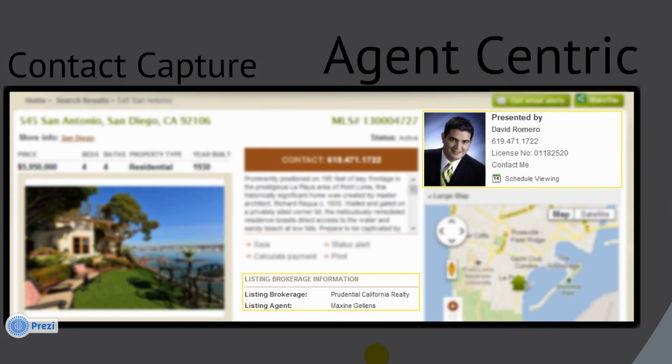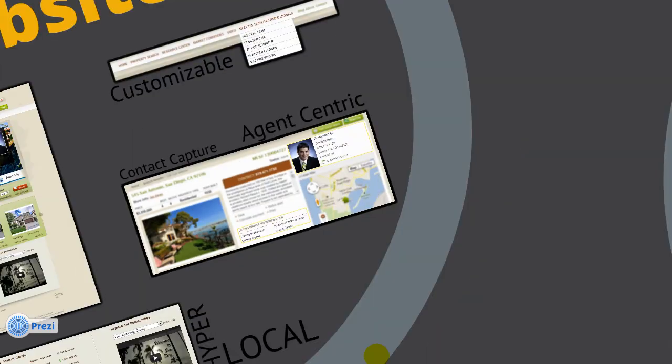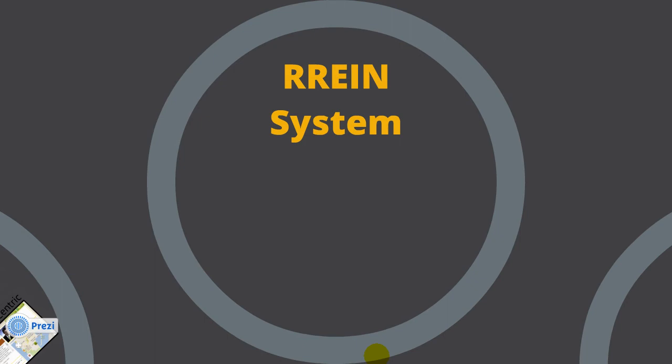So you can see this particular listing is from a different brokerage. However, the contact information is going to be the agent's photo, the agent's phone number, all of that. Okay? Besides the websites that we provide you guys, we have our RAIN system.